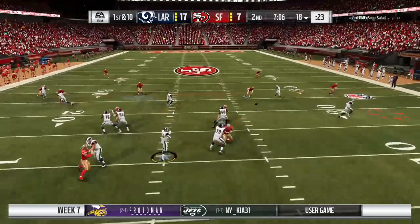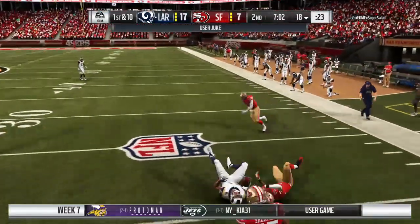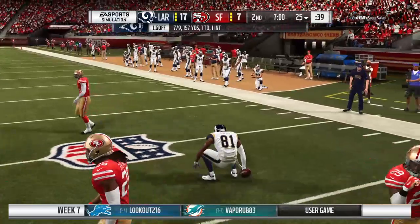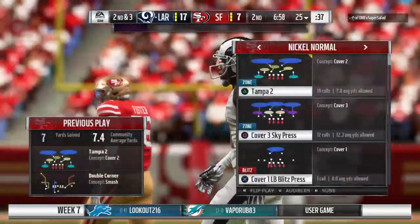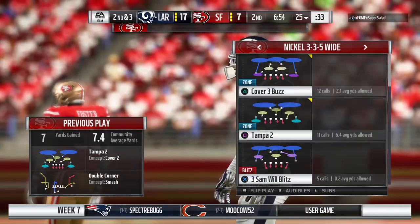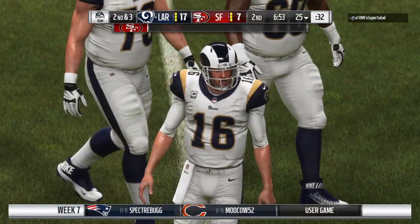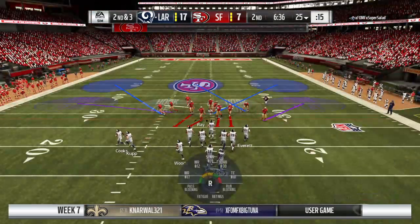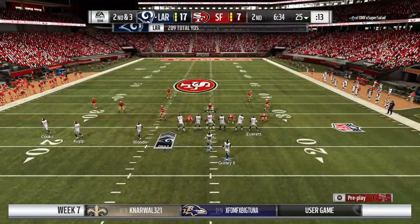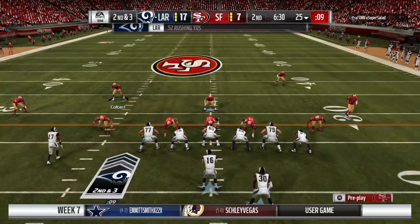On 1st and 10, Goff. Throw right side is into the hands of his tight end, Everett. And a pretty little juke move there on a nice gain. 7 yards, the pickup on the pitch and catch. I know exactly what's going to be said about that play from the defensive perspective. What's that? That's why I tell all you guys we need more than one tackler to the ball. He broke the first tackle. Luckily enough, there were more people there to get him down.